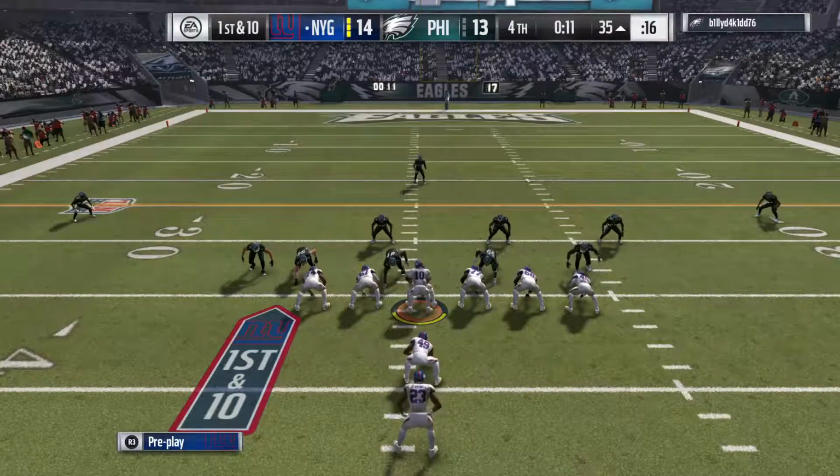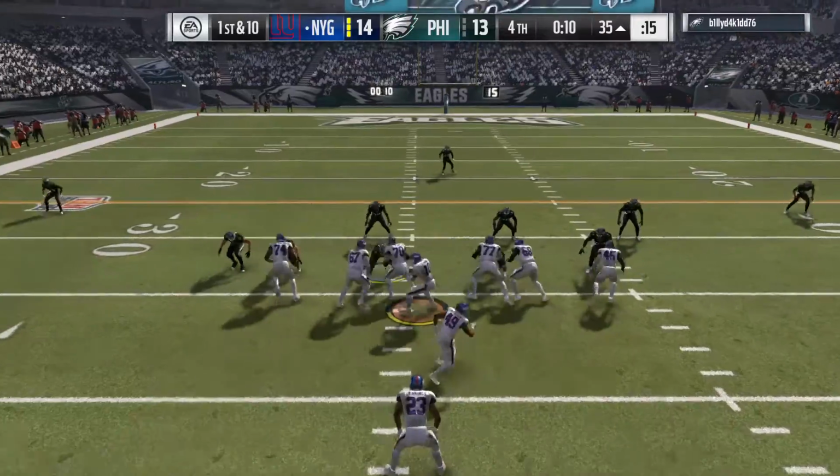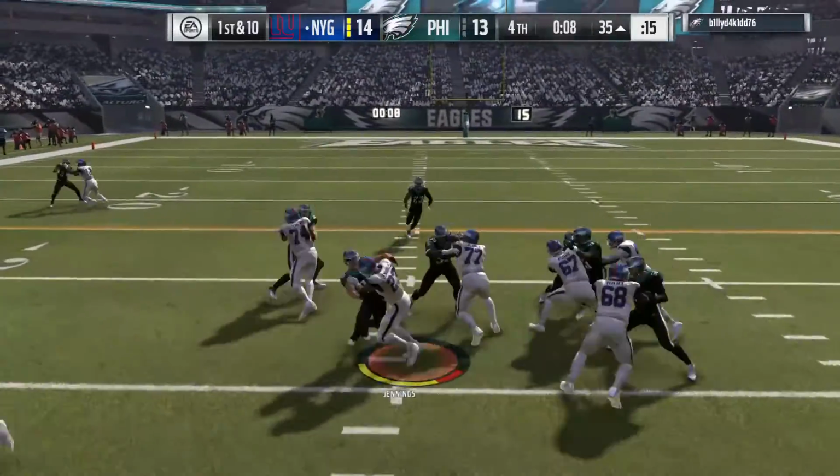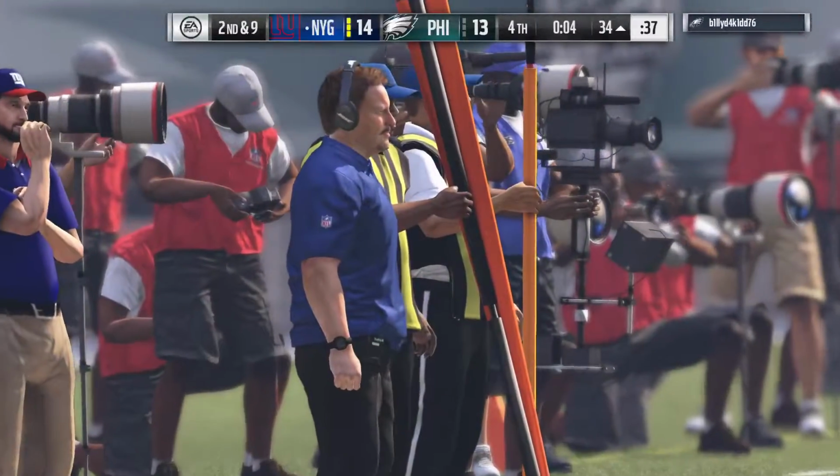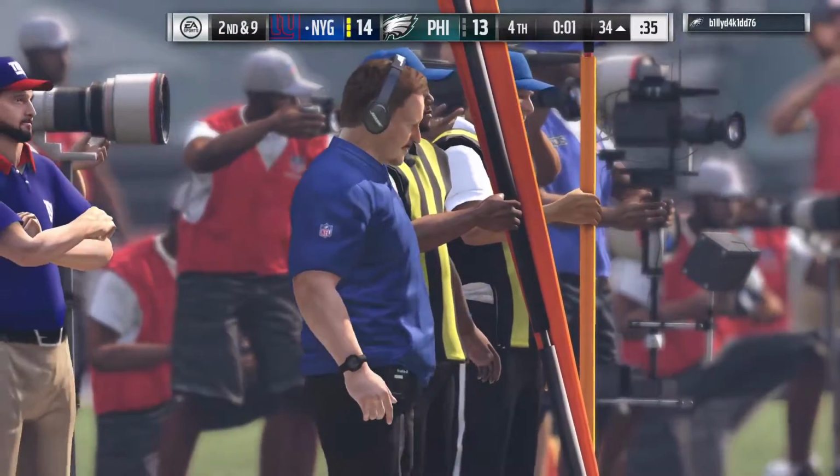3 down. And he'll be taken down at the 34. Just a yard on the first down carry, so it's 2nd and 9.